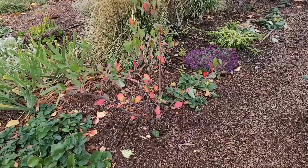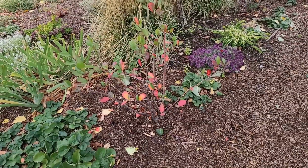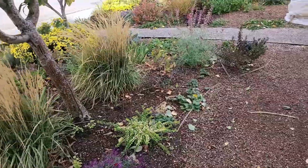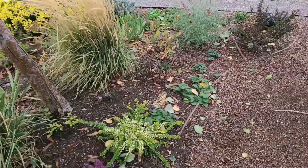We're starting to see signs of fall color. This is the color of the chokeberry. This one was transplanted this last year, so it's a little puny. This one was a new plant that was really root bound. So next year, I think the fall color is going to be absolutely gorgeous.